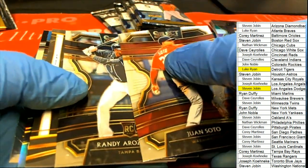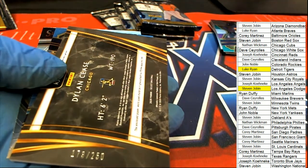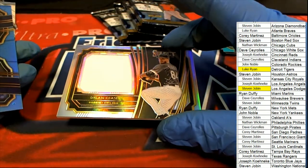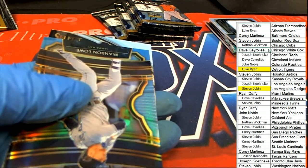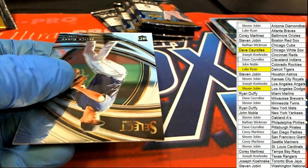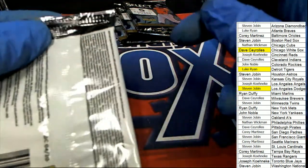Oh, and here's one of them right here. And it's a White Sox, Dylan Cease. Boom. Nice rookie card there. So Chicago White Sox at Dave. Dave's been having some good luck today, too. So way to go, Dave. Here's a brand low, 35 of 35, really low number, brand low parallel. Ho, that's Corey's parallel. My gosh, we've had some low parallels in this.